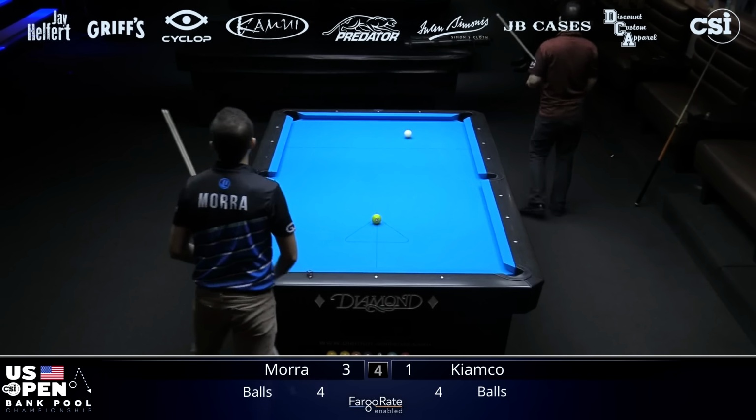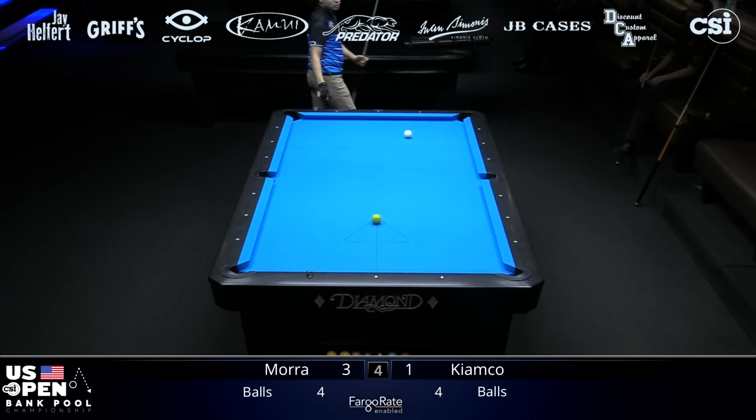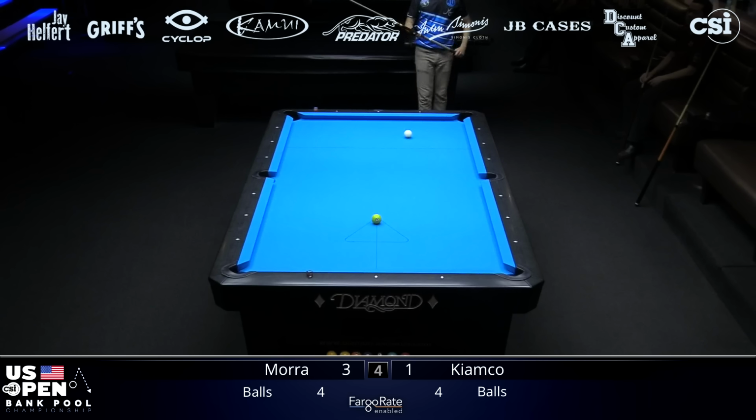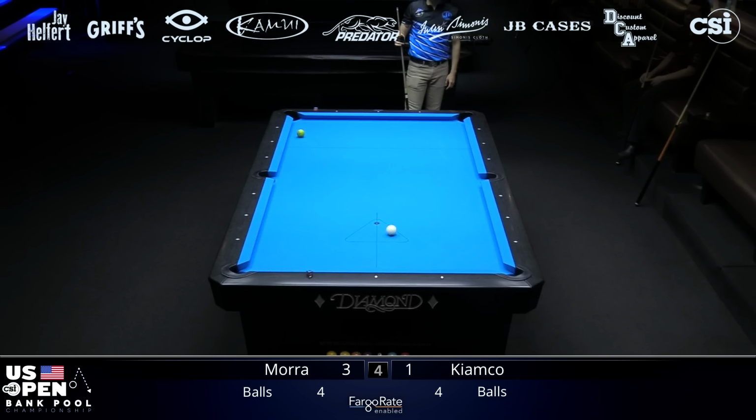Now, as we've been seeing, John's been making a lot of these straight backs, so let's see how good he hits this one. This is for the match if he can play it. Yeah, this is his match ball. It's Warren's game ball to stay alive. Warren doesn't even want to look at this. Played it with speed. Made it. That's the match.